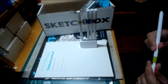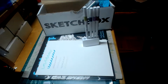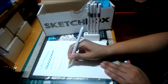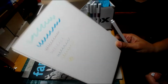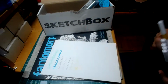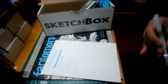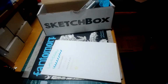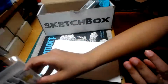Like a chartreuse green. I just like to use these so you guys can see the pens in action. So those are the Emote pens. And it comes in a cool little stand, so I think that's really nice. So I hope everybody is doing well.